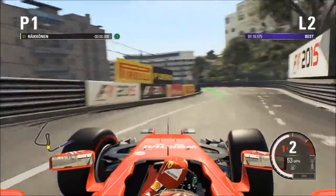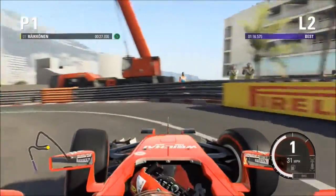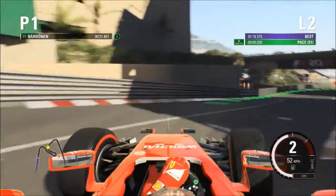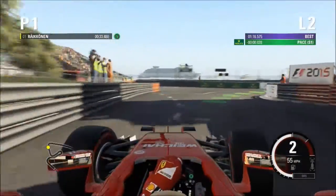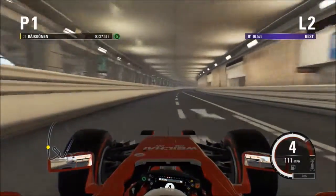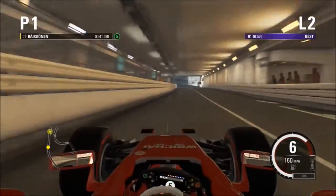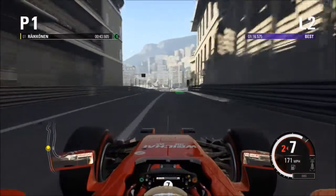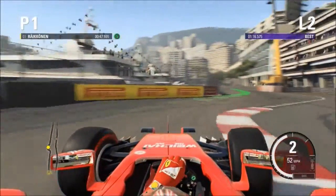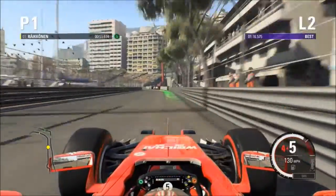Mirabeau nice through there. You're gonna need to be perfect on this lap if you want to get pole. Run a bit wide at the hairpin again, won't cost us that much time. And now through Portier, going into the tunnel, one of the most iconic places on the Formula 1 calendar. Braking now into the Nobel chicane, down into second gear, flick it left, flick it right, get up on that curb and get a good acceleration off down to back.